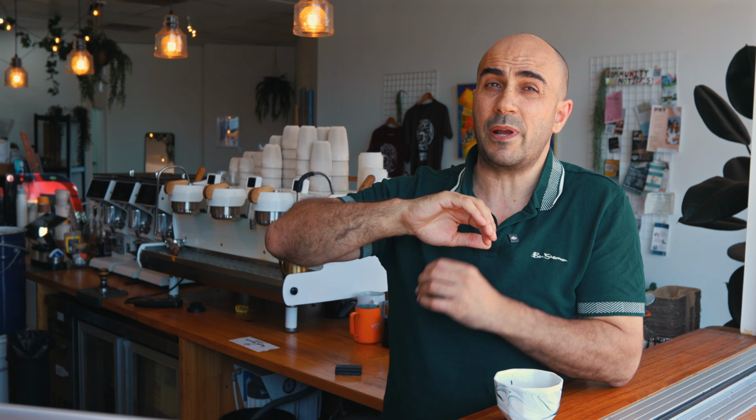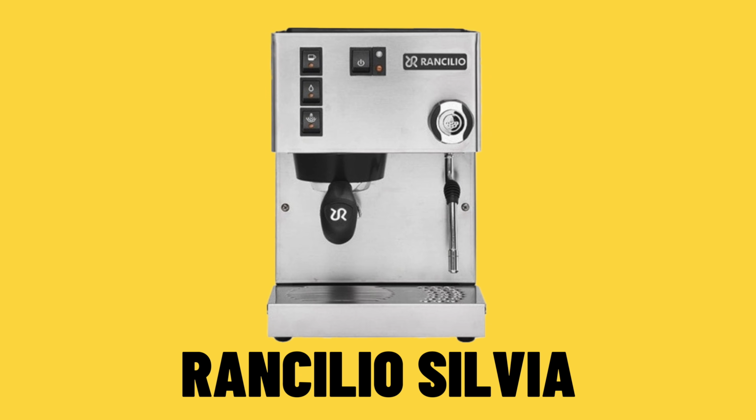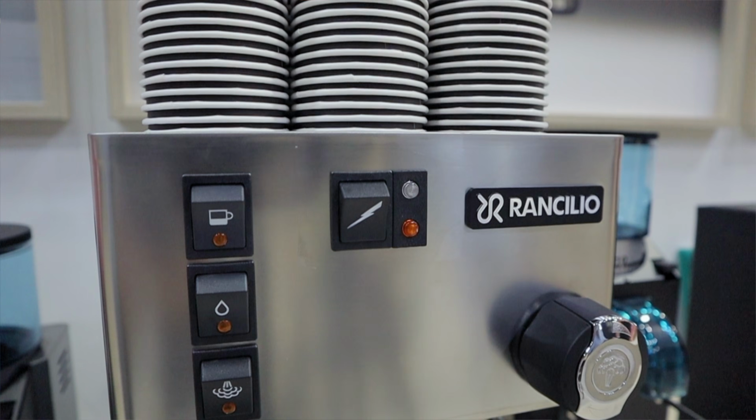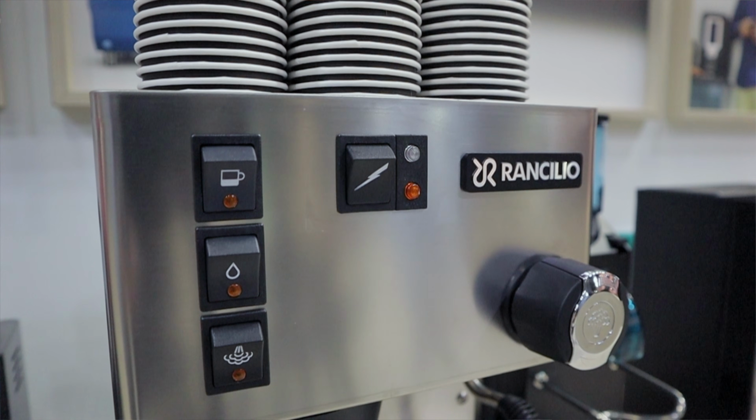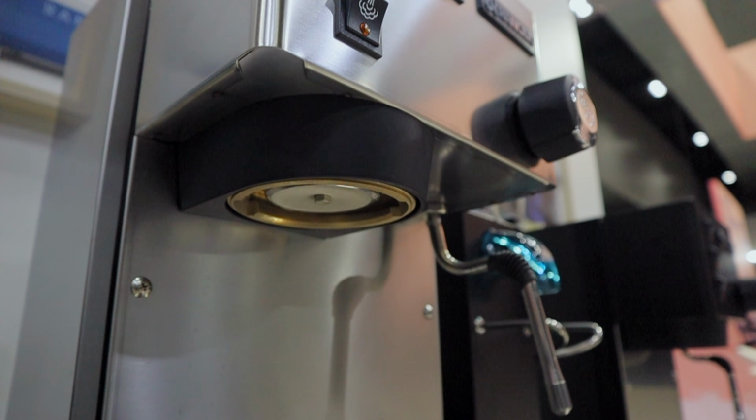Some of these machines have been around for years and some of them haven't even been released yet and will be released in 2025. But they're all excellent machines and I can't wait to hear which one you end up buying. So the very first one has to be, without a doubt, the RANCILIO Silvia version 6 they're up to now, because a machine like this deserves to be on any list that is about the best espresso machines, regardless of its price. And yes, this one actually is cheaper than $1,000.